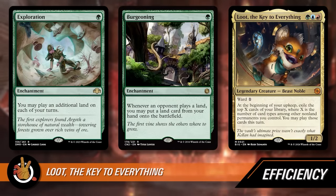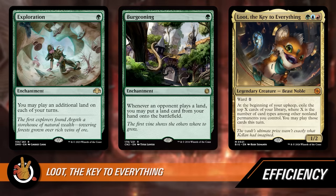Exploration, even Burgeoning, are going to be really good because that means that you can play an enchantment on one, you can get lands down, you can get Loot out on two, probably. And at least you're doing one impulse draw because you have one enchantment out.